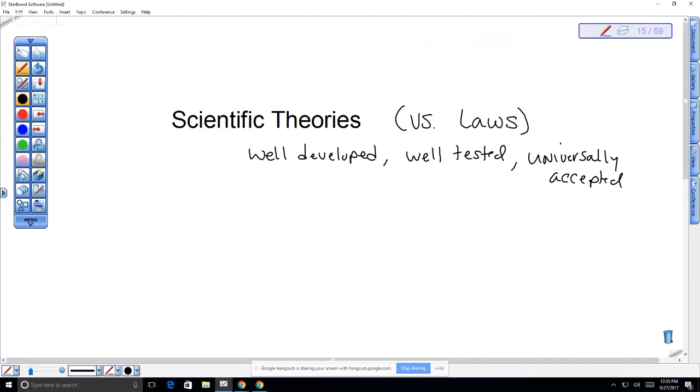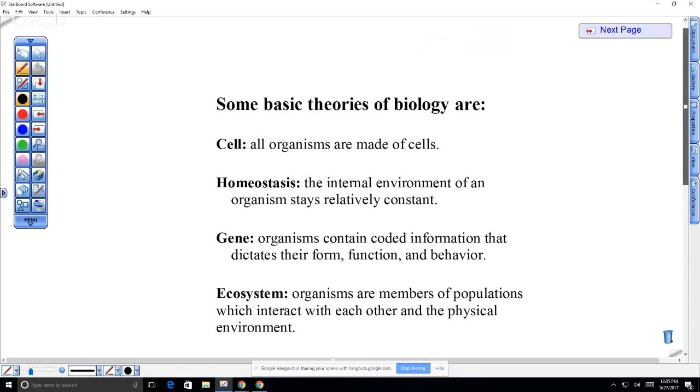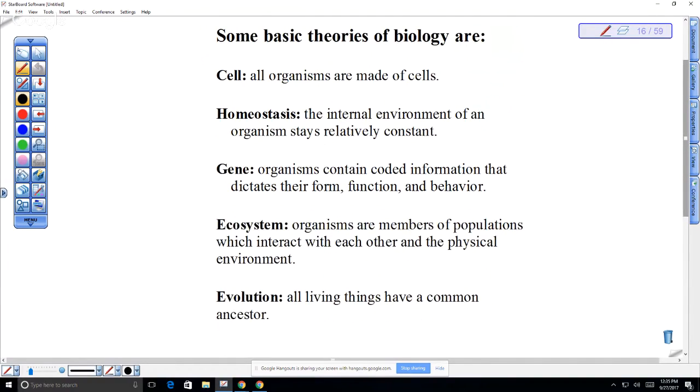So just as an example of some theories in biology, there's the cell theory. You don't need to know all of these. I just want to give you some examples. You don't need to write this down. So that all organisms are made of cells. And we also talked about this idea that today, all cells come from pre-existing cells. That we do not have cells and microbes spontaneously arising. They have to come from someplace. So they arose billions of years ago, and they have a lineage, right? Homeostasis, that's a theory. Gene, ecosystem, evolution, right? So all things have a common ancestor. That is a scientific theory, which is at the same par as all these other things, okay? So it's just important to realize that the hypothesis and the theory are very different.